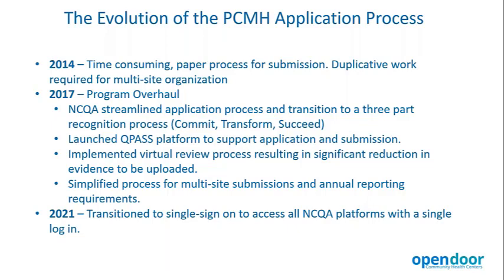In 2014, the process was incredibly time-consuming. It was heavily driven off of a paper process for submission. This created a lot of duplicative work for a multi-site organization like us. We had to replicate the same documents for every single site that we submitted for, which at the time was 5. This took countless hours to submit. It wasn't very streamlined or organization friendly at that point in time.